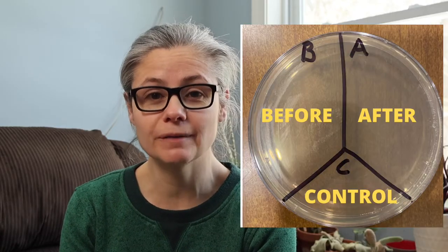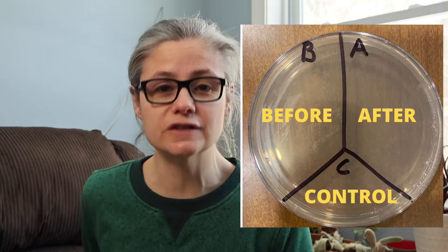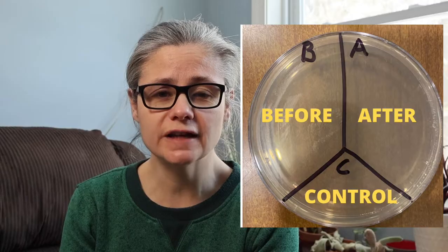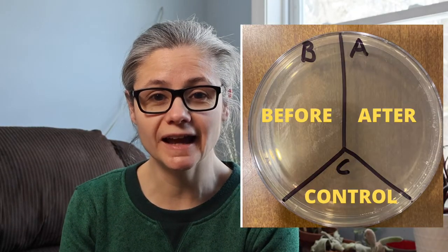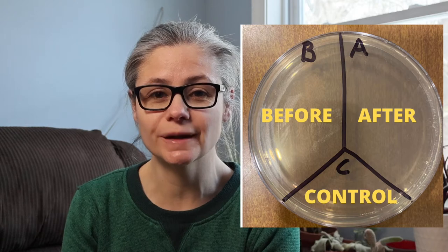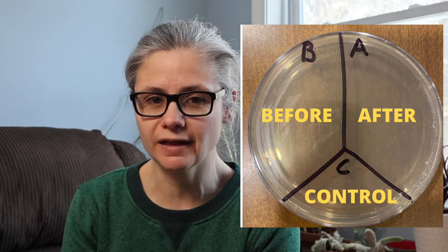Then I will spray my sofa using all of these different cleaners, each in their own separate section, allow them to sit for 10 minutes, and then air dry. Swab the area again and place that sample in the section labeled A for after. C is a control. I'm not going to put anything there.